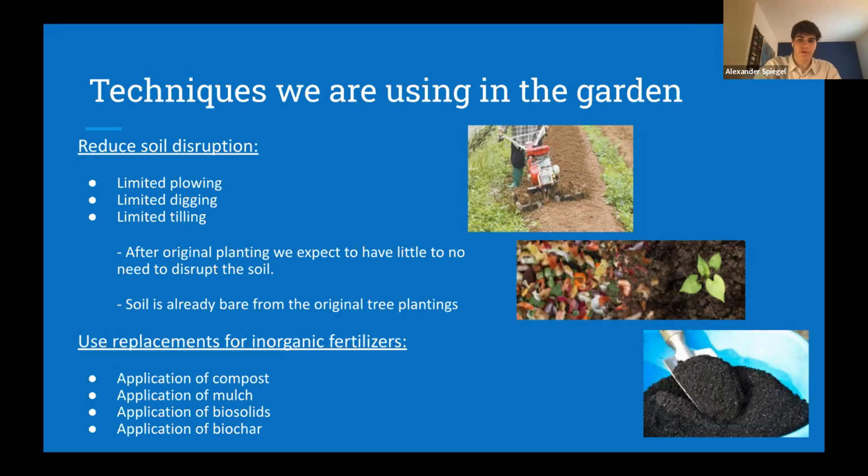So some of the replacements we're looking at are compost, mulch, biosolids, and biochar. So the application of biosolids or compost boosts soil health by adding organic material and nitrogen, while reducing the need for synthetic nitrogen fertilizer. In addition, nitrogen is released much more slowly instead of at a rapid pace. Also, extra organic matter helps hold water in the soil and can supply other nutrients that increase plant growth.